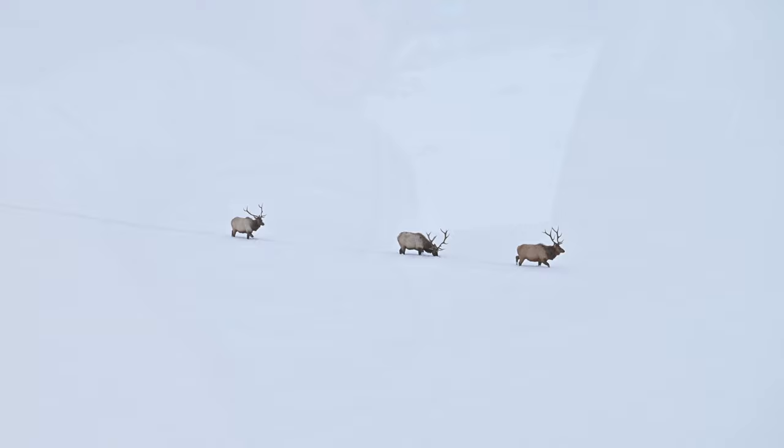Again, because the elk are moving, but I think I'm about to get some directional light, maybe a little bit of shadow. I hope. We shall see. Yeah, the light's a little bit better. I'm gonna hop out and shoot this real quick while I've got a shadow on them.